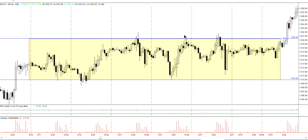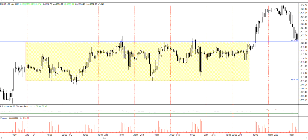This is perhaps a good representation of range trading. We had a week back in early to mid-February where for a week we had a very low range type trading environment. We went for about 6 days or so with about a 13-point range, 13.5 point range. I can't remember a time when we had something like that. So I'm just choosing this illustration to demonstrate we can find that on all time frames.